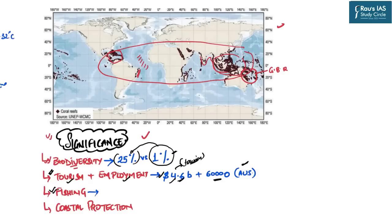The third important thing is the fishing. Most of the areas in which the coral lives, they are also known for their fishing industries. The reason? Because we have discussed that corals are the areas where there are huge biological diversity, and that is why the fishes also flourish. In these areas, we also have planktons. So that is why, again, the planktons are very favorable for the fishes to grow.